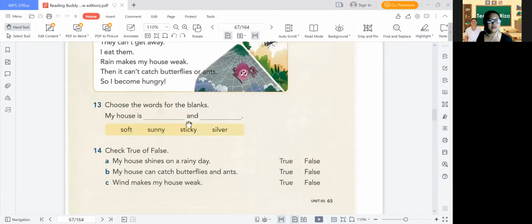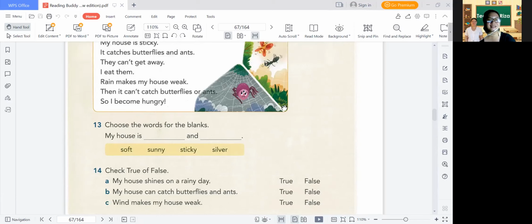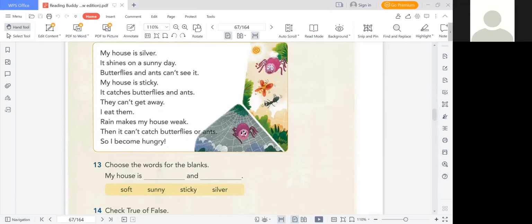So let's proceed now for number 13. Choose the words for the blanks. My house is, what is the answer? Is it soft, sunny, sticky, silver? My house is sticky. Okay, this one, my house is sticky. It's sticky. Okay, very good. And silver. Okay, yes, correct. How about number 14?